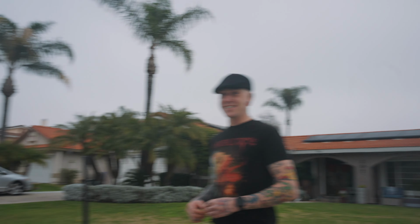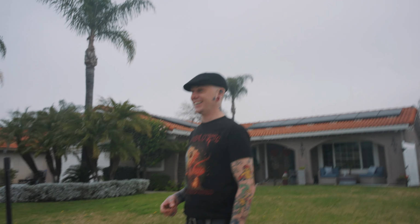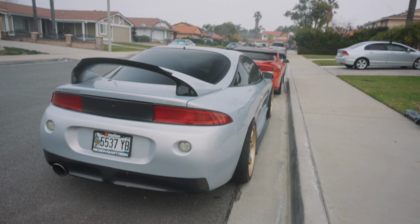Yeah. So downhill or uphill? It's been a struggle, so it's an uphill battle. But he's pretty much seen the whole transformation of the car over the last decade. And how do you feel about it? I'm proud of it. You're proud of it?